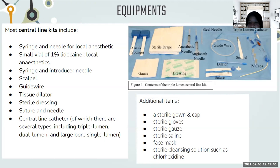Additional items for the doctor who is going to perform the procedure include sterile gown and cap, sterile gloves, sterile gauze, sterile saline, face mask, and also sterile cleansing solution. Usually this procedure is done with the guidance of ultrasound, so the operator should also prepare sterile ultrasound gel and a sterile ultrasound probe as part of the setup.